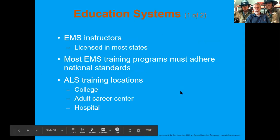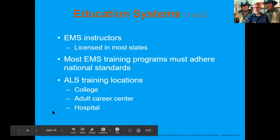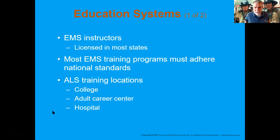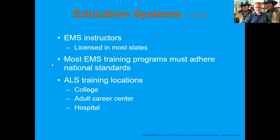Now, as far as educational systems, hey, that's us. We're a part of this. EMS instructors, yeah, there are certain levels of certification and training that all of the presenters that you will see on chapter 1 through chapter 41 all have to maintain for the programs. And again, I'm governed by the Department of Health Services. There's also the National Registry of Emergency Medical Technicians and our medical director that ensure that we're maintaining as high a level in the program as we can.